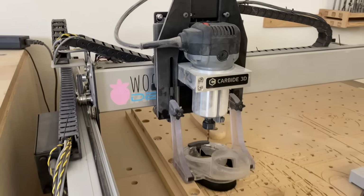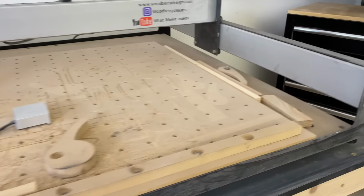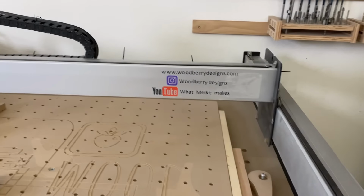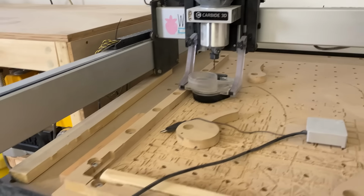Most CNC machines are delivered in pieces and will need to be assembled. Make sure you go slow and follow each step to not miss anything and then have to deal with finding the error. Would I buy this tool again?